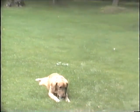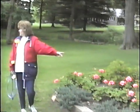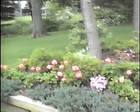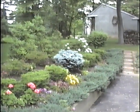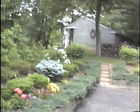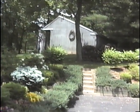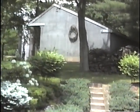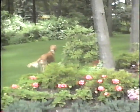Over here, Mom. Wait a minute. Here. Wait a minute. All right, now. Garden, over here. Watch her go in the pool. That's our barn up there. That's our barn. She would love. This is the back of the house. Casey, come here this way.